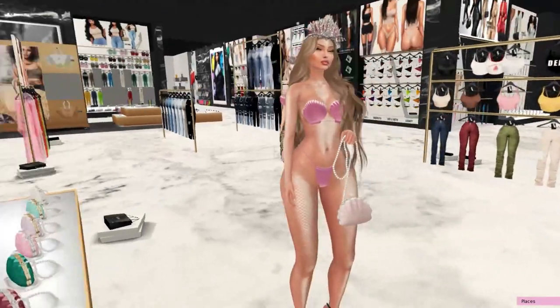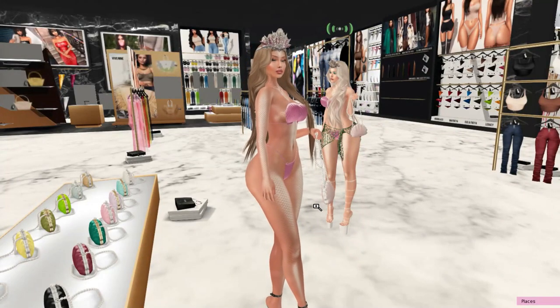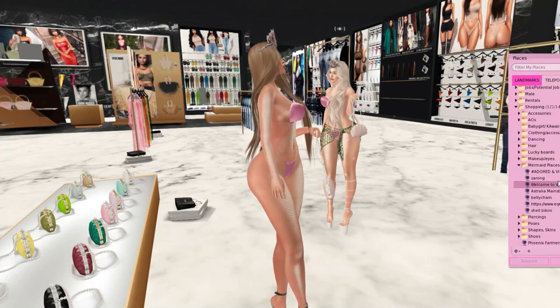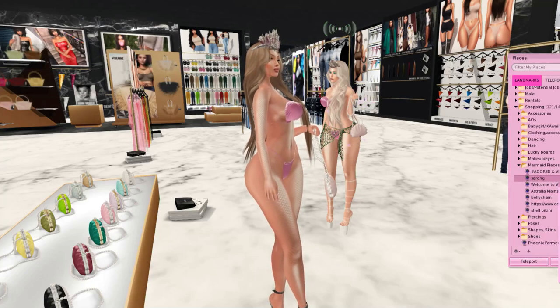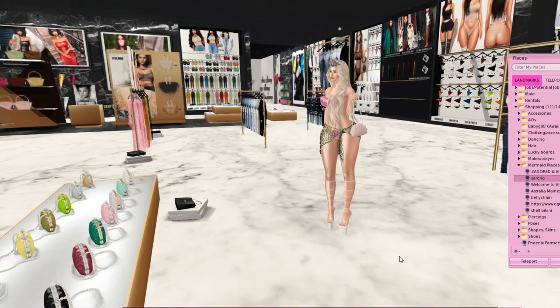Of course. Okay, so we have the purse, we have the bikini, we have the crown, we have the scales. We need the sarong. So let's go over there. I think I got this from Miss Chelsea. I really like that store too.